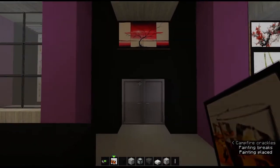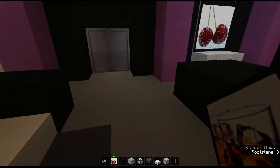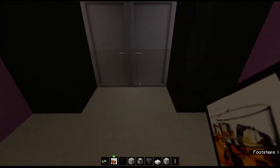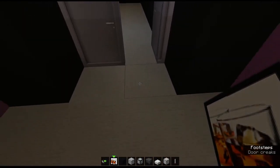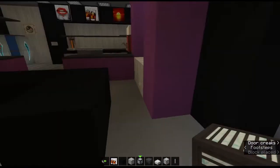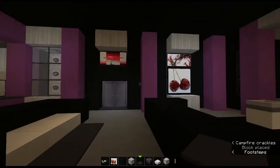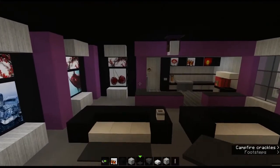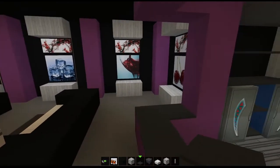I'm also noticing it's kind of dark here at the front door. Are we using this block or the block outside? We're using the block outside. Okay, let's do this. Very nice. Guys, I think we're done.